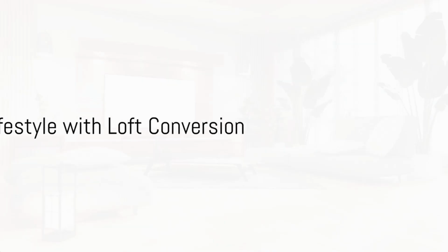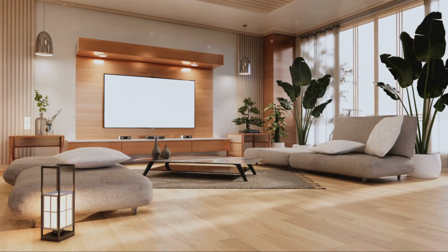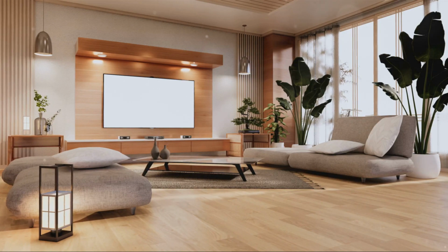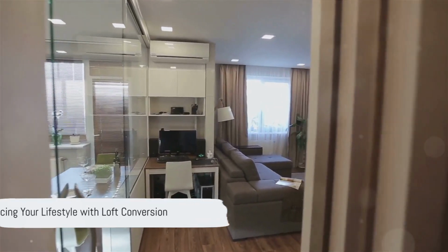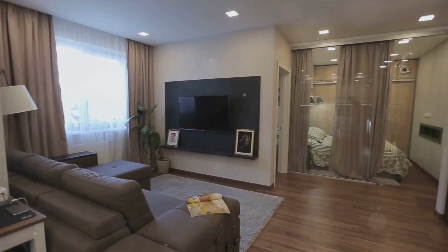Whether your property in Basingstoke is a charming traditional build or a sleek modern design, a loft conversion can add a new dimension of functionality and style to your home. It's about transforming unused space into something that not only adds value but also enhances your lifestyle.